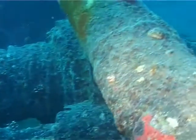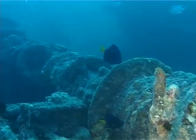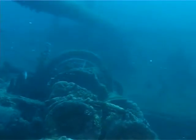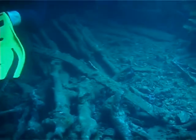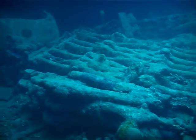Eventually, we were out of the hold and over the deck. Here were hoists, winches, and other machines typical of cargo vessels. In another hold, we came across rifles scattered all over the floor. These were Lee Enfields, crates of them destined for the troops in North Africa.